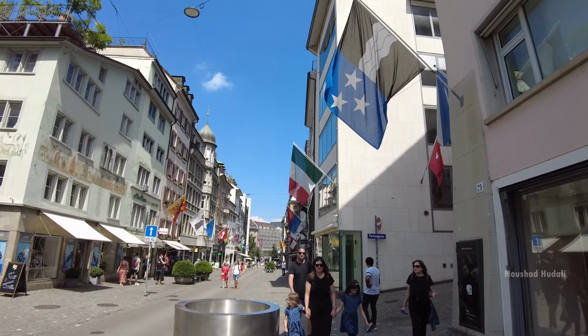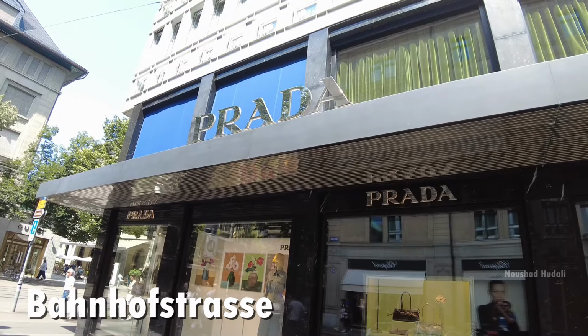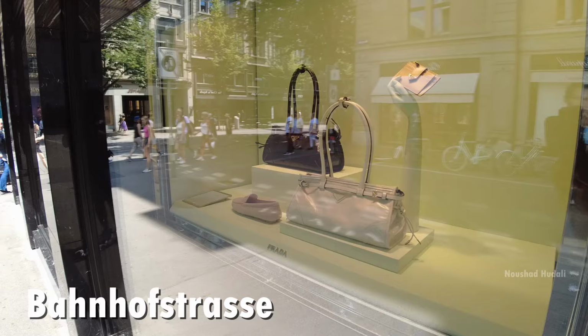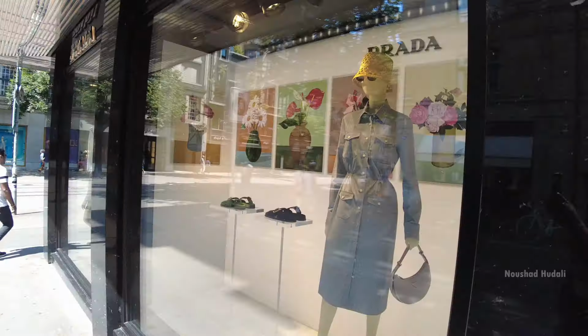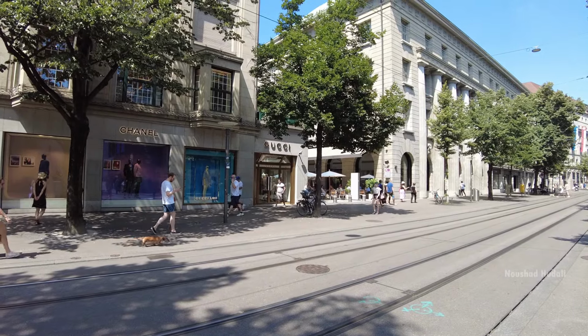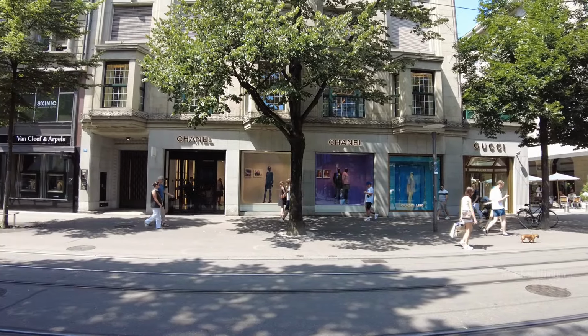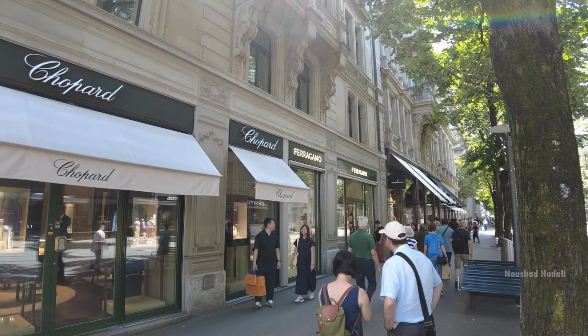Continue your journey through Bahnhofstrasse, one of the world's most exclusive shopping streets. Admire upscale boutiques, luxury brands, and a bustling atmosphere that reflects Zurich's status as a global financial hub.